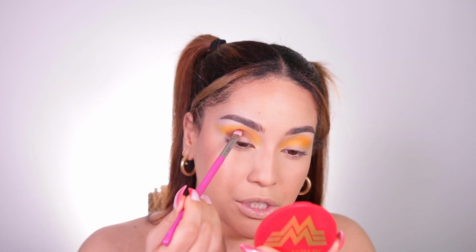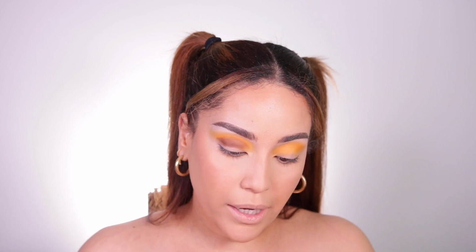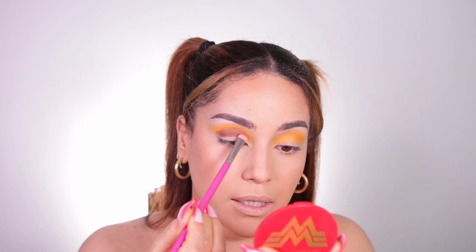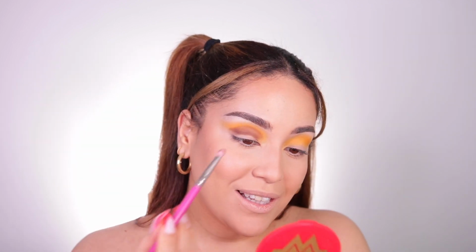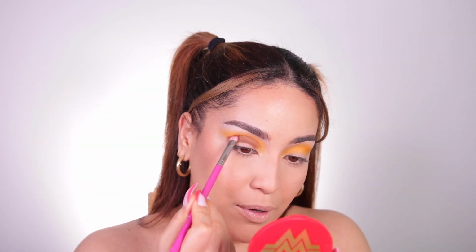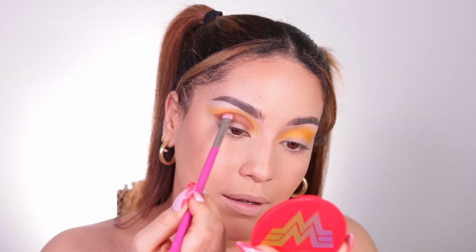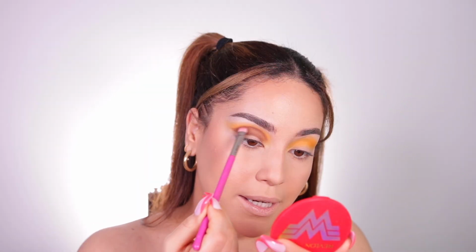Those brighter shades are usually loose pigment that is just pressed in, and when you apply something on top, it just doesn't blend well. So I think that's what's happening here. Ooh, this is not looking good, you guys. Let's see if I can pull through. I'm gonna keep going and see what I can do, because so far, not good. So I'm just gonna continue and try to blend it as much as I can.